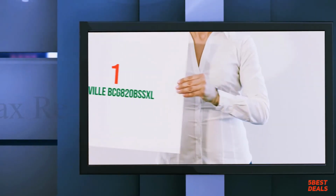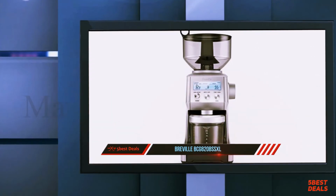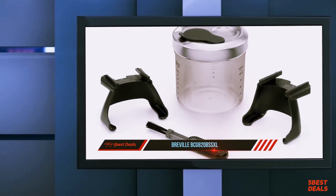And coming in at number 1 on our list, Breville BCG 820 BSS-XL. The Breville Smart Grinder Pro is aimed at the many people who want a grinder that can fill all their needs without breaking the bank.